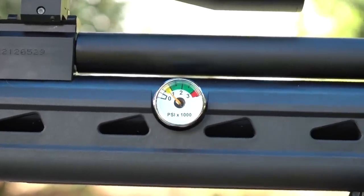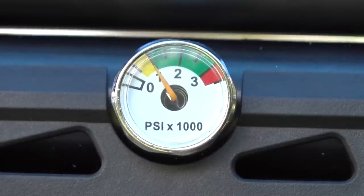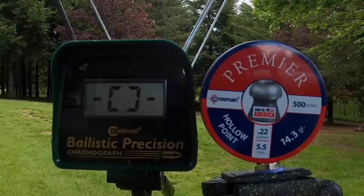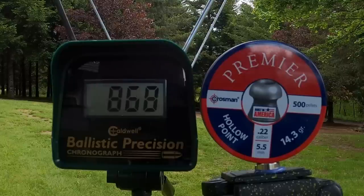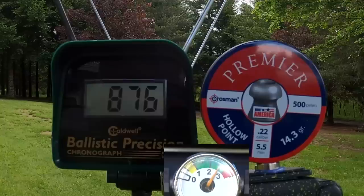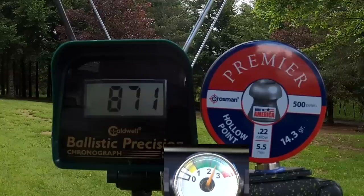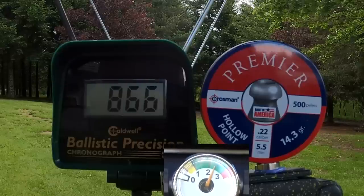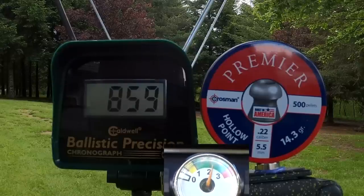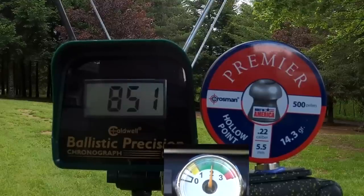And you can get consistent quarter size groups with the Crossman Premieres, which are half the price. So here's a shot string with the Crossman Premieres real fast. And we're going to go ahead and put both of these pellets on paper at 35 and 50 yards. One thing I love about Crossman Premieres, other than being available everywhere like at Walmart, so you don't have to order them online, and being half the price of all the other pellets, they're also made of a slightly harder lead so that the skirts just never deform. When you open the can, you're never going to find a bent skirt, ever. So it's one cool thing about them.